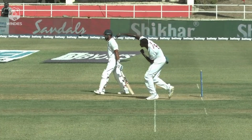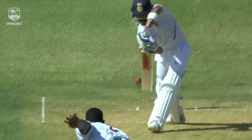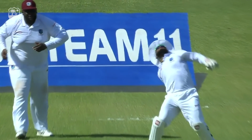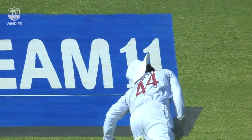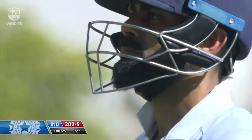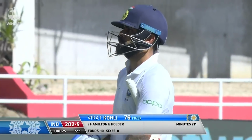This has been a tremendous day of bowling for Jason Holder. Into his 19th over, it's a beautiful leg cutter, a beautiful length. And Jamal Hamilton has had a good day. He's been good with the gloves, very safe. What a spell today from Holder. Kohli goes for 76, 2 for 5.